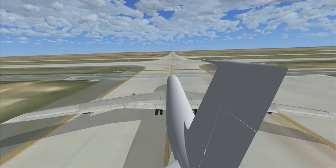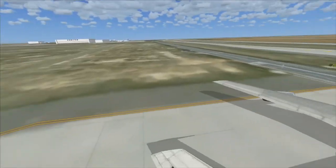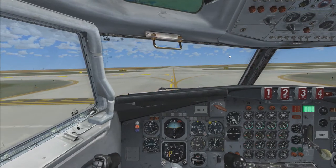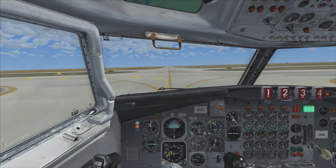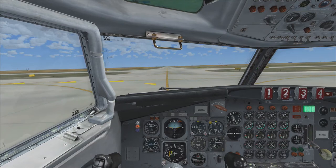Oh, why don't they shut up with that? He's way back there. He doesn't need to be told he can see us, you know? Caution the Boeing on the runway.